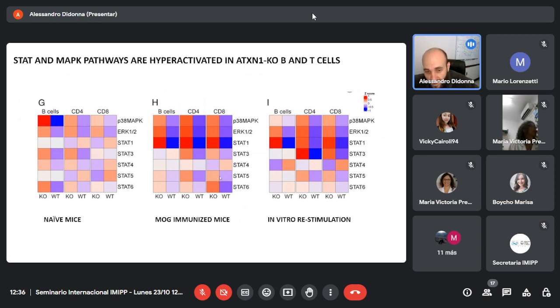Again, we employed a flow cytometry-based technique called phosphoflow, which looks at the levels of specific phosphorylated proteins in the cell cytosol. And we could observe that in knockout B cells there is higher phosphorylation of specific MAP kinases like p38 and ERK. We also found that STAT1 and STAT3 are hyperphosphorylated in the knockout cells, and also in CD4 and CD8 cells. This is true both in naive mice and after MOG immunization. So we could confirm that the same intracellular pathways mediating the proliferation of other cell types are also involved in B cell proliferation.